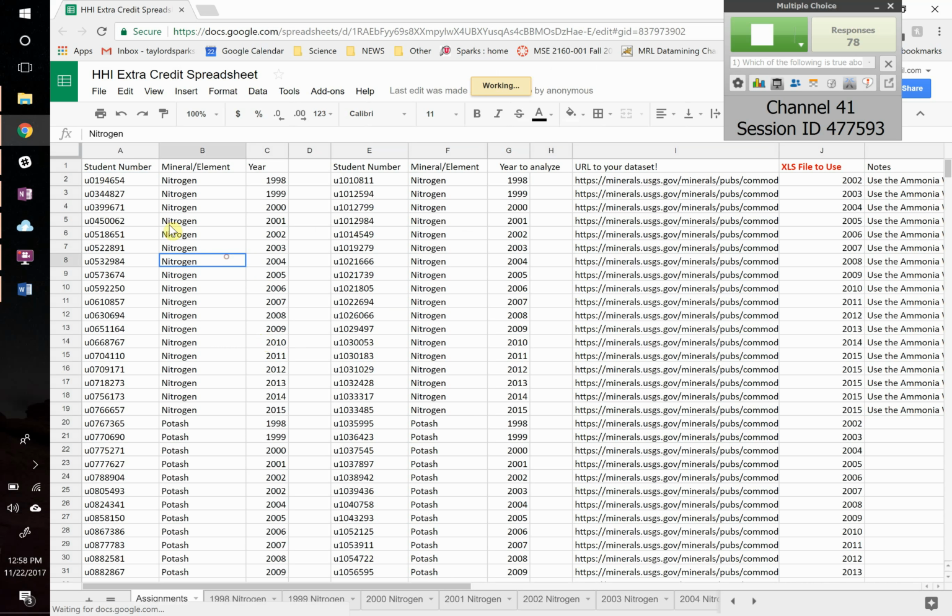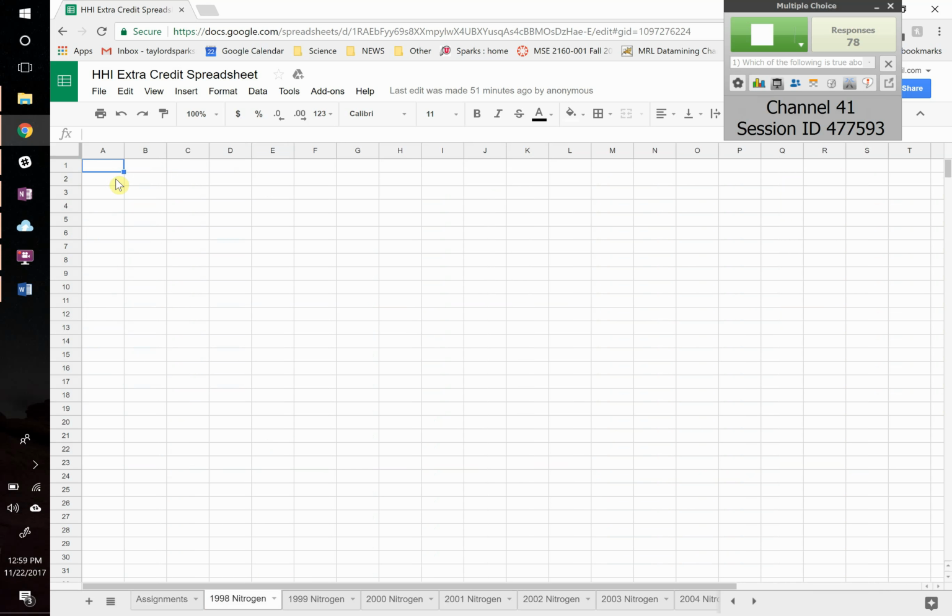So here this shows everyone's student ID number. You'll look through here and find wherever your student ID number is. I ranked them, so they should be in numeric order. That should make it easier to find your number. There are 2 columns, right? There's one student who's going to do nitrogen in 1998 right here. Another student's going to do nitrogen in 1998 as well. So we want to see that you got the same answer. If you're both assigned that, you can go ahead and paste your things in here, the 2 students, right? We want to see that you've got basically the same thing.